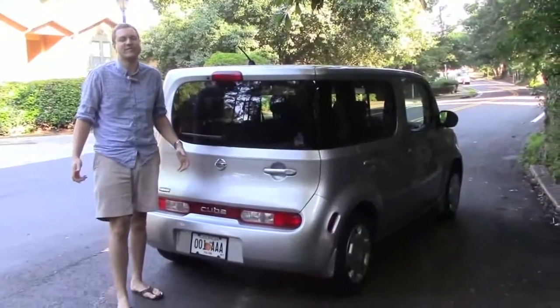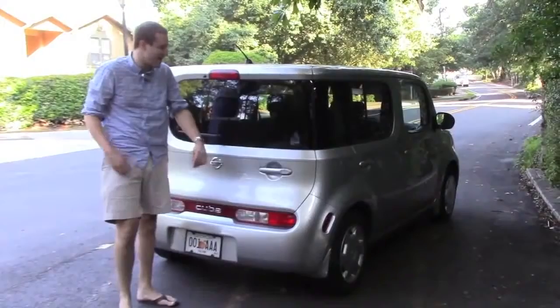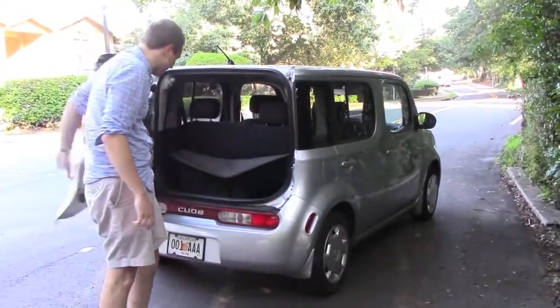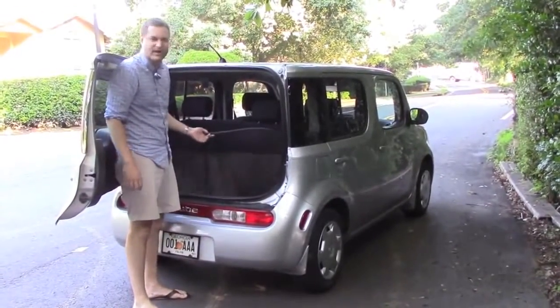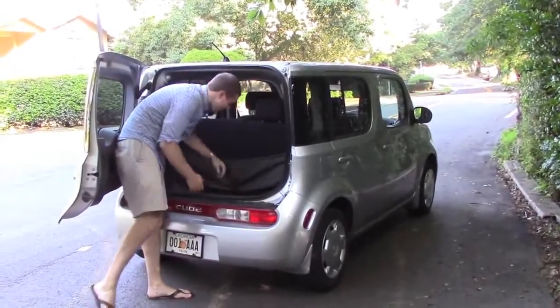The Cube is also insanely practical and easy to use. For example, there's none of that lifting your tailgate over your head thing. That's because the Cube isn't a hatchback. It's a door back. And once you're inside, you've got these great features like this wonderful cargo cover that will hide all your belongings. And you've got at least a foot or two of cargo space. I mean, sure, the seats don't fold down all the way, but check this out.